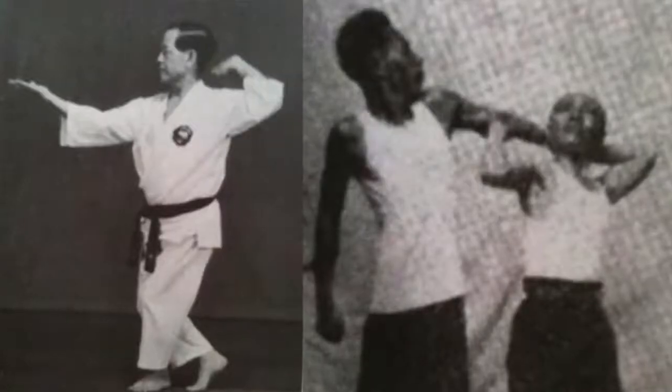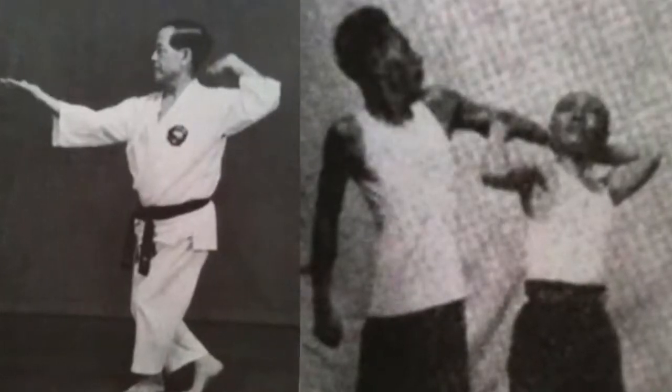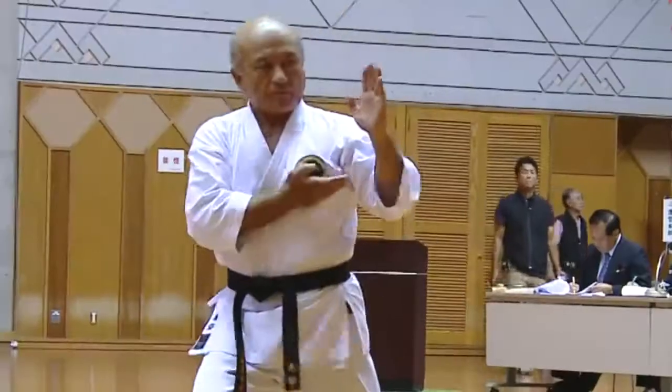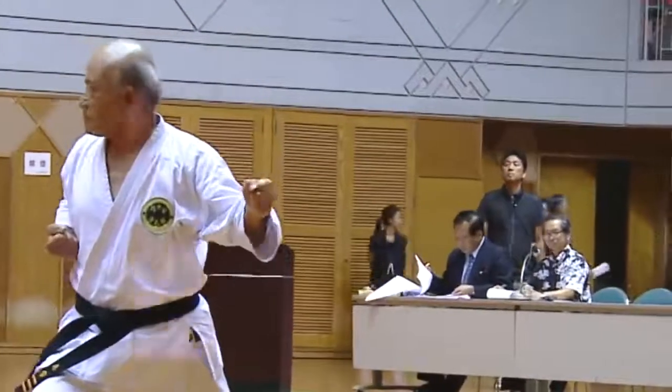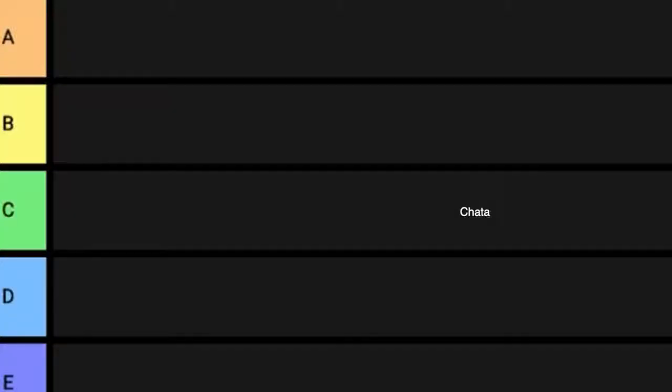And let's not forget the practical applications of this kata. It is like the master kata at the top of the mountain, especially for the Okinawan Shorin-ryu based styles like Kobayashi-ryu and Matsubayashi-ryu and so on, or for more modern Japanese styles like Shito-ryu. So it's truly a worthwhile kata to practice.